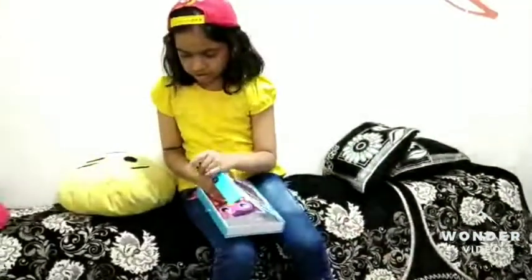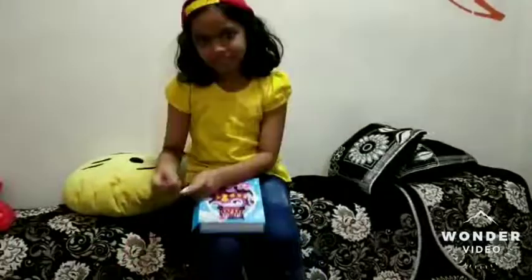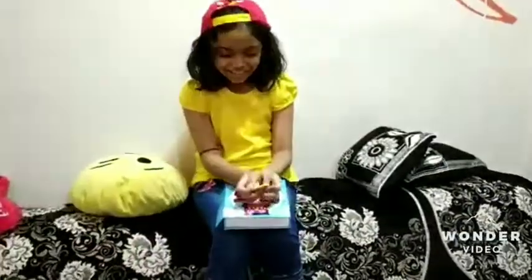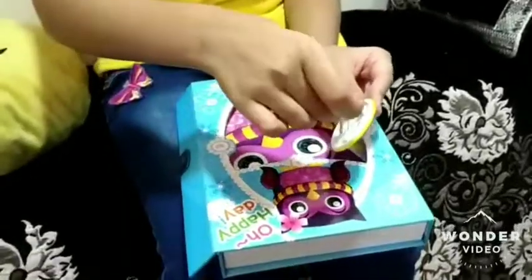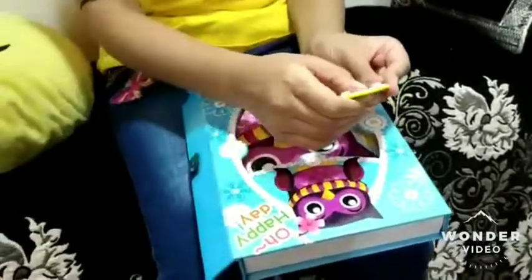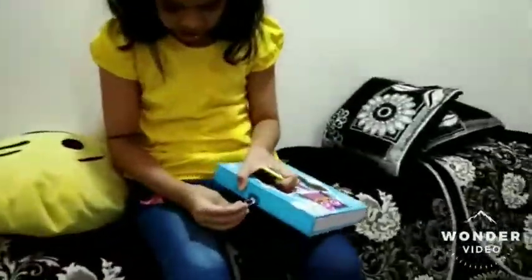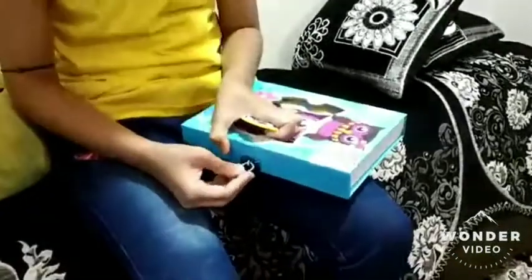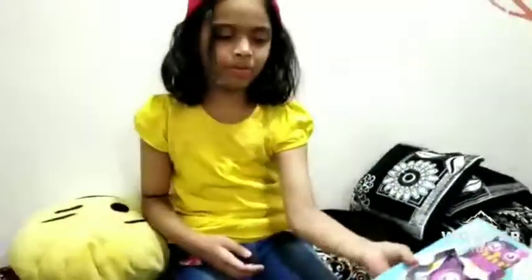So first, we gotta put the keys in the bag. Let's try this. Maybe yes, this is cool. We gotta dump the keys in the bag. And we gotta lock it. Lock it. We gotta dump the bag inside. Dump it. Perfecto. So it looks beautiful.